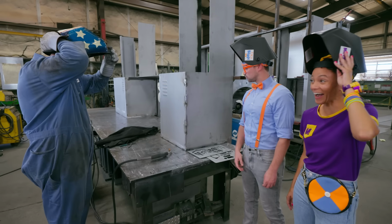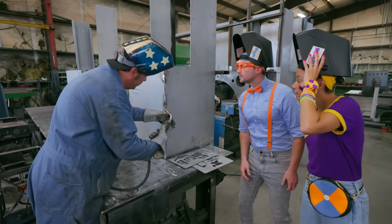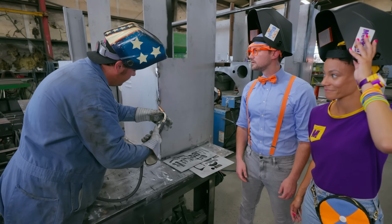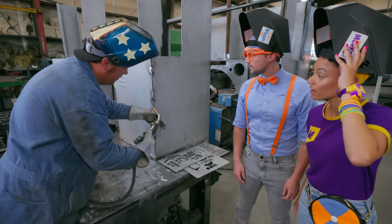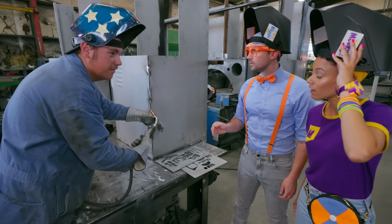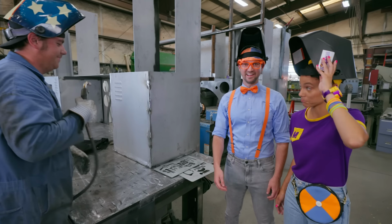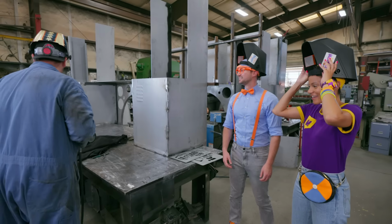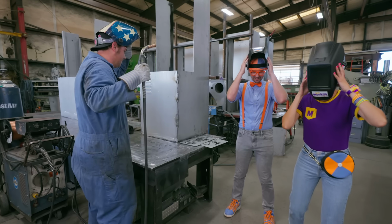Oh, so how do you actually weld? You'll bring it up to your material or your metal. You'll strike the arc and drag, we call it the puddle, down of material. Oh. All right. He knows what he's doing. Yeah. Well, we're excited. All righty. Put these down now? Yes, sir. Oh, all right. It is time.